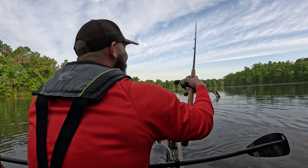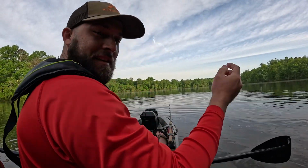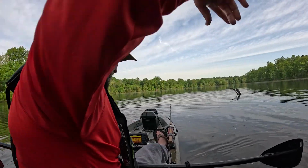On the tree! We just caught a 4 or so on the tree. I'm recording, right?